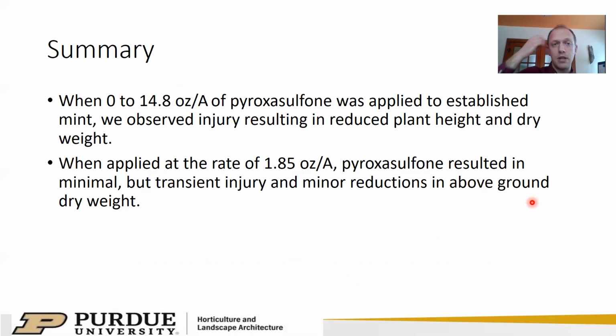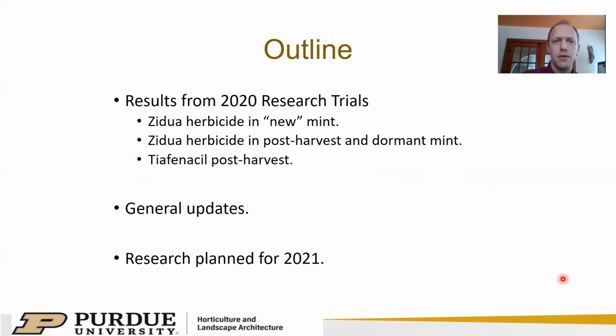So when we apply 0 to 14.8 ounces per acre of Zidua to established mint and to simulate a dormant mint, we do see increased injury and plant stunting and a reduction in plant dry mass as we increase herbicide rate. But when we apply the 1x rate, the 1.85 ounces to the acre, pyroxasulfone resulted in minimal and transient, meaning it didn't persist, injury, and minor reductions in above ground dry weight. So relative to the amount of weed control that the herbicide would provide, this amount of injury doesn't seem like much of a concern, or I wouldn't be too greatly concerned with it.